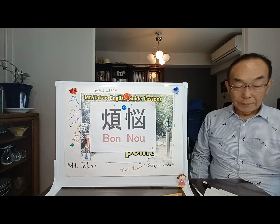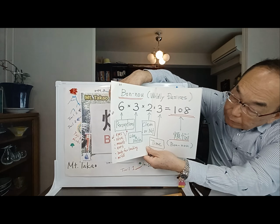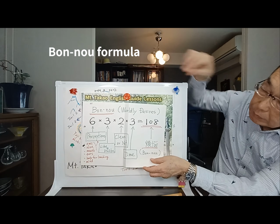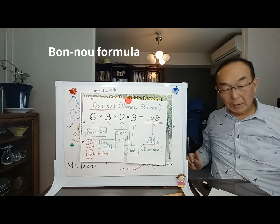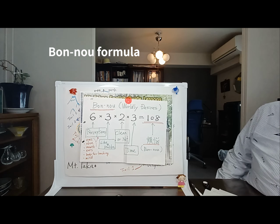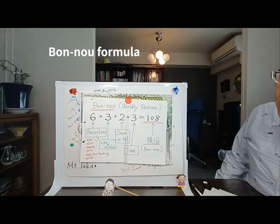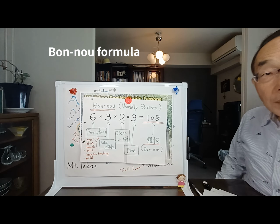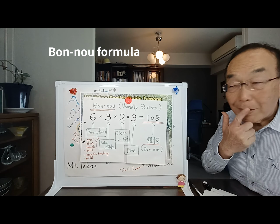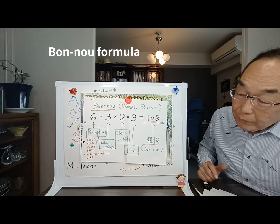By the way, the formula of Bonno is famous. Bonno is famous. This formula. First, the total number is 108. First are 6 perceptions: eyes, nose, mouth, ears, body for touching, and mind.